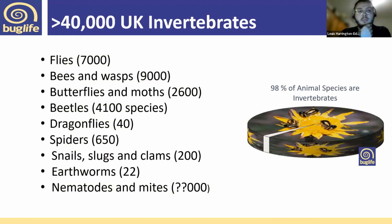And so what are we talking about? If we look at this here, we've got the main four groups, which a lot of my work revolves around, which are the big pollinator groups. So that's your flies with about 7,000 species, your bees and wasps, which are about 9,000 species in the UK, 2,600 species in the UK of butterflies and moths, and about 4,000 species of UK beetle.